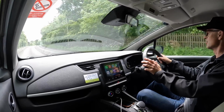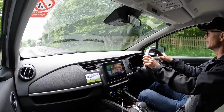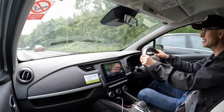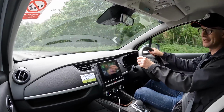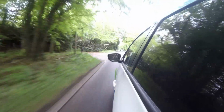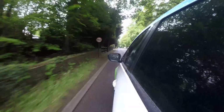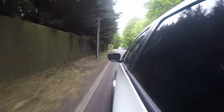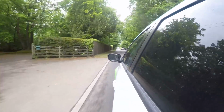Has it got the range? Well, it's actually pretty good. The best I've seen on a full charge is an estimated 248 miles of range anticipated from a full battery. In practice, it's probably closer to about 220. That is in optimal conditions.